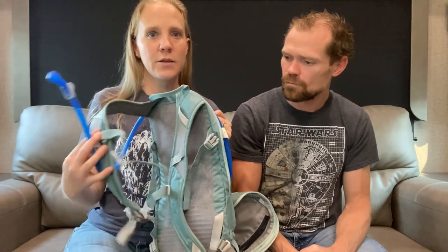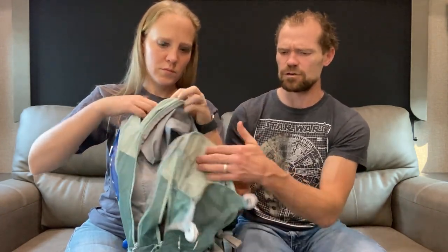It came with a 3-liter water reservoir, and I got the tube here. Nice big pouch here. I would put my peanut butter and honey sandwiches and a water bottle in here. In this portion, I put more of the snacks. We'll show you those in a minute. And then on the front, it has a little clip pocket, so I put another water bottle in here. A lot of times we just stuff your phone here, like during training.